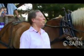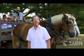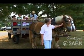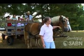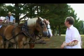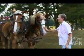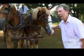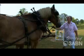Hey, guess what? We found a couple of beautiful Belgian horses and a hay wagon, and we are going for a hay ride. Let me introduce you to these guys. This is Bill. He's a fine fellow. And this one over on the other side is Barney. They are just wonderful. And I want you to notice especially, look at the size of their hoofs. They are awesome. You're such fine boys.